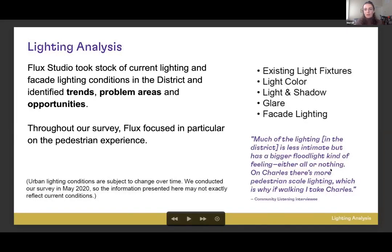I'll start by sharing the lighting analysis, and I would recommend eventually hearing this firsthand from Glenn and Laura, who did all of this wonderful work, but I will try to do it justice. So back in 2020, Flux Studio took stock of current lighting and facade lighting conditions in the district, identifying trends, problem areas, and opportunities. Throughout the survey, Flux focused in particular on the pedestrian experience. And I'm going to quickly talk through the existing light fixtures in the district, light color, light and shadow, glare, and facade lighting.